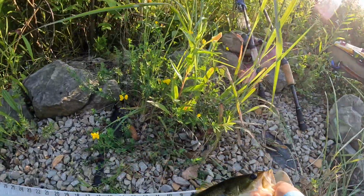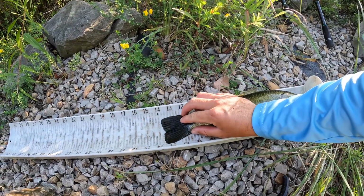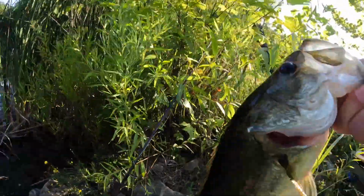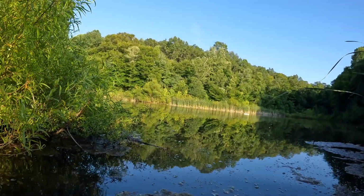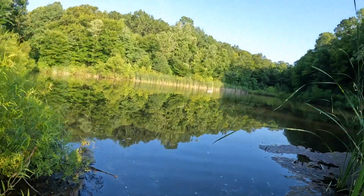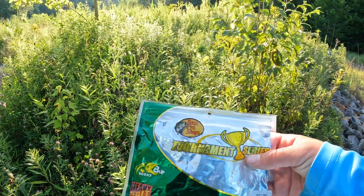All right, guys, let's put it on the measuring board. Oh, easy killer. Yep, 13 and 3/4. Let's go. Let's get a release on her. Good fish for sure. Let's go. She goes. I gotta come back to this place in the spring. What a blast. All right, guys, we're out of Cinco's.